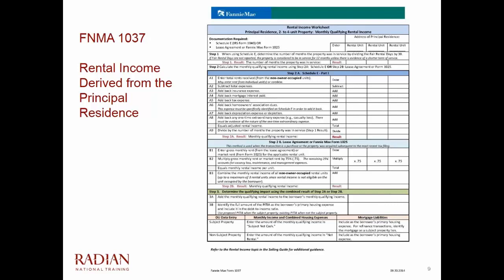If you look at the Form 1037, you can see that at the top, it says it's for principal residence or 2 to 4 unit properties. The box at the top indicates the documentation that's required. It tells you that you need a Schedule E or a lease agreement or Fannie Mae Form 1025. So that's the documentation that tells you right on here what's required.